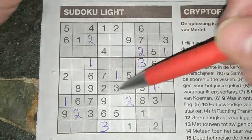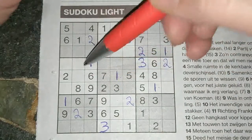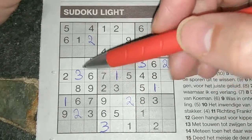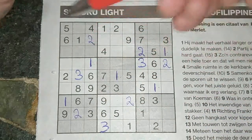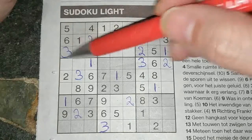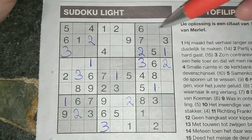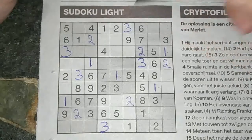3 in this row, 3 in that row. So in the middle row, the only place for the 3 is here. 3 in the third column, 3 in the second column. So in the first column, the only place for the 3 is here. 3 in the third row, 3 in the second row. So in the first row, the only place for the 3 is here.